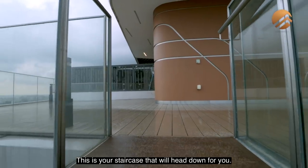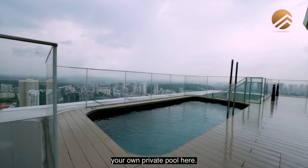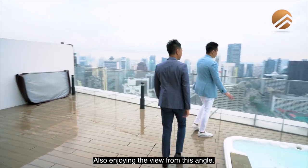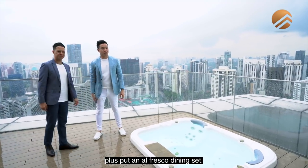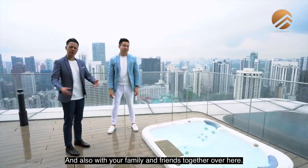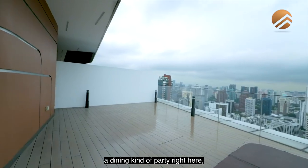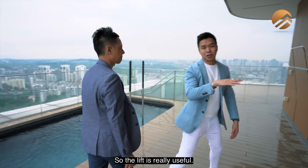This is your staircase that will head down for you. What's amazing is also you have your own private pool here. When you swim, you still get to enjoy the view from your private pool. Private jacuzzi right here. Also enjoying the view from this angle. I think you can have your own outdoor barbecue area plus put in an alfresco dining set. It's a great place to hang out and chill out, and also with your family and friends together over here. Yeah, and I think the lift is really convenient, because when you want to plan a dining party right here, sometimes you have to carry up food and stuff, so the lift is really useful.